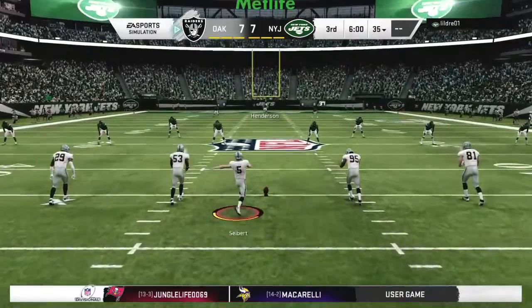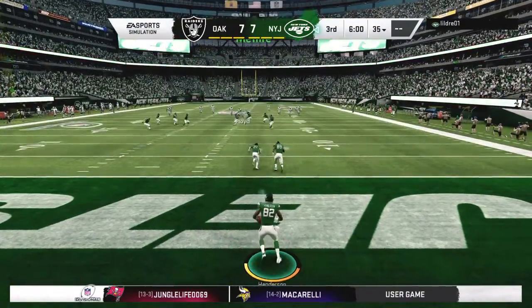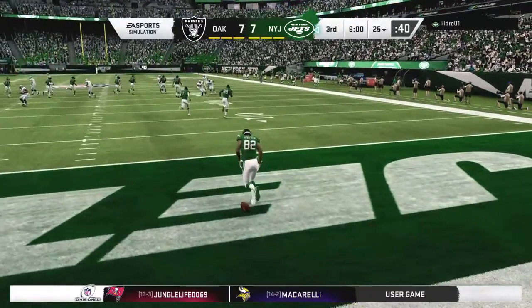Coach, win or go home, that's the name of the game, and we're back underway with the second half of this AFC divisional round. This will be taken to the back of the end zone.